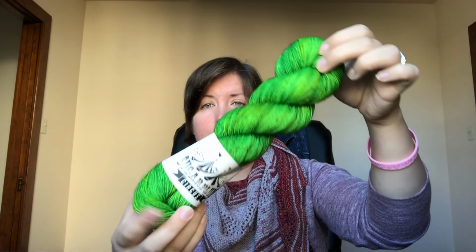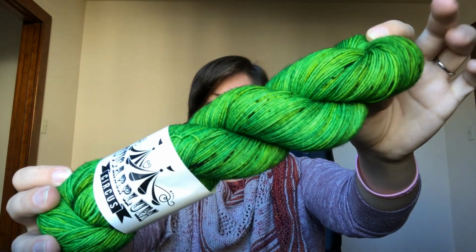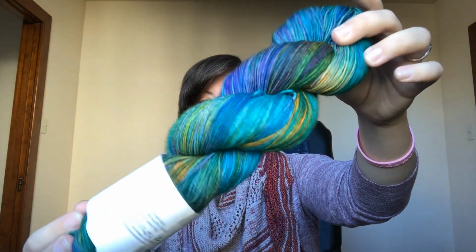So this little skein here is called Zelina. It's her Merino 4-ply base. It's 100% superwash merino, 438 yards. So it's a pretty medium standard sock yarn, but it's this beautiful, bright, vivid green with a little bit of black speckling. And she does what are called funhouse skeins, which essentially means that, you know how dyers do one-of-a-kind skeins, whether they don't want to write down the recipe or whether it didn't quite go exactly as planned. Jensen calls them funhouse skeins. So this is one really beautiful skein.